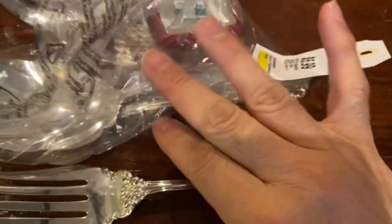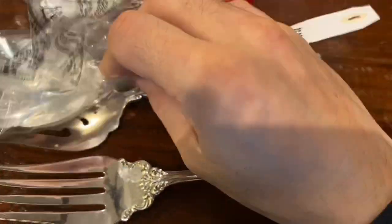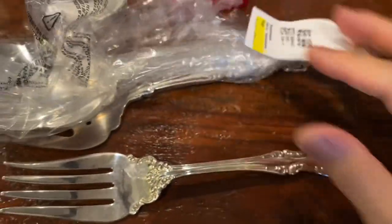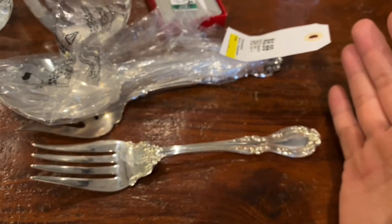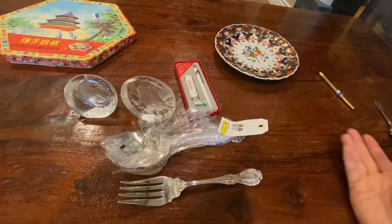And this is just community as well. So either we're going to use it or donate it. I guess we could use it. We'll just use some cutlery. Anywho, these are my finds.